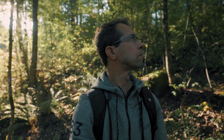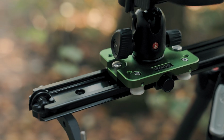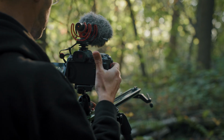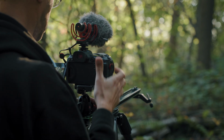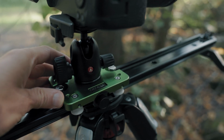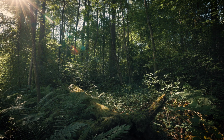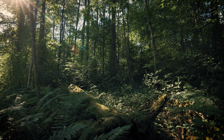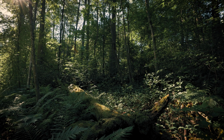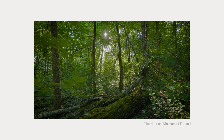Eventually, I returned home, looked for a new location, and found a dusty slider in my storage. The old technique was perfect for my purposes. Finally, I found a suitable spot where the light hit beautifully. Then I had to wait for a windy and sunny day.